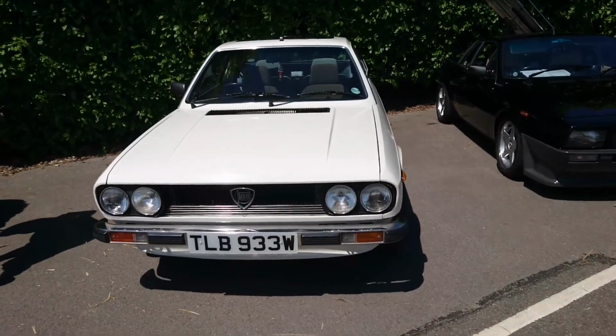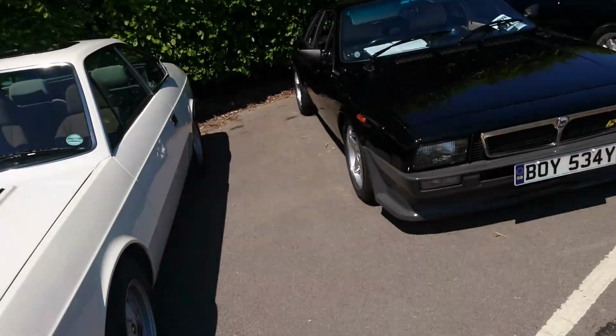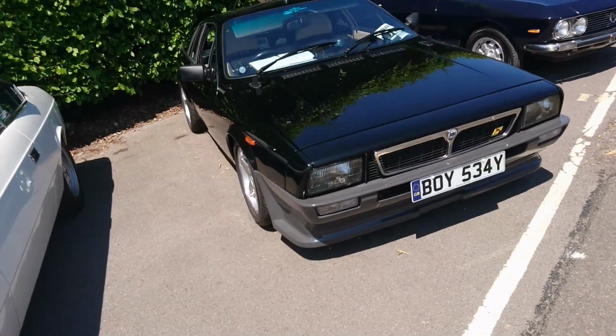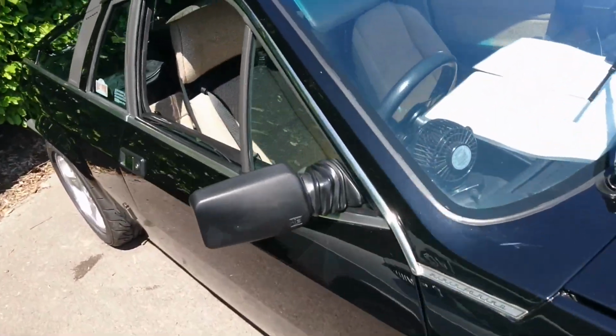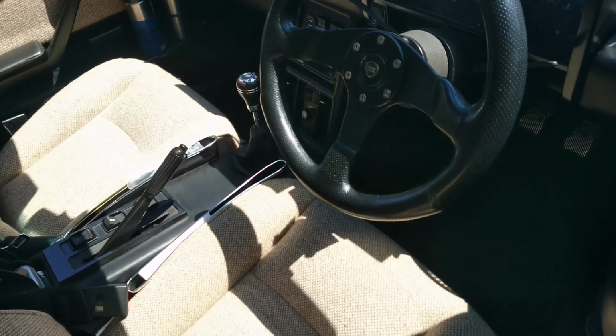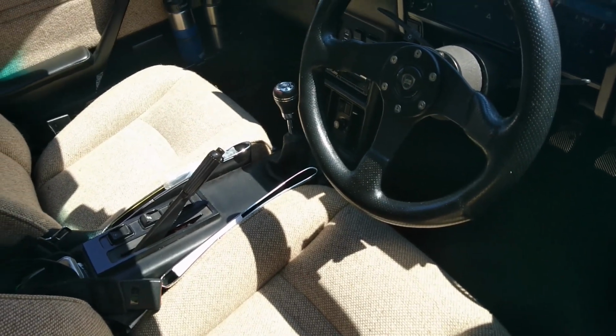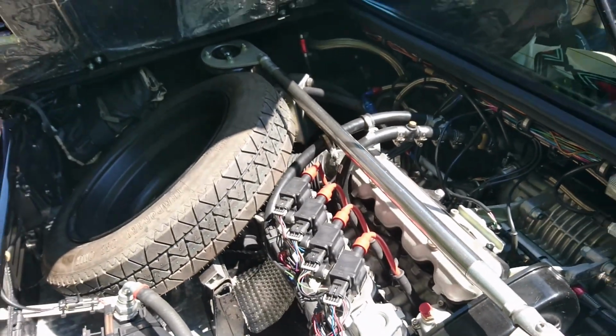Oh viewers, that little Lancia was around yesterday, a Beta Coupe, but Lancia Monte Carlo Series 2 with no brake servo. That's where they fixed the problems of the braking. They removed the brake servo. This is quite a late one, be about 82 this one I should think. There is the engine.